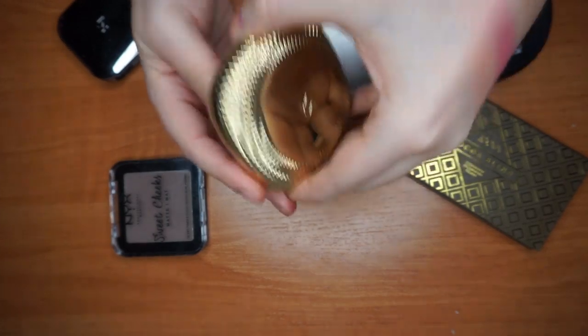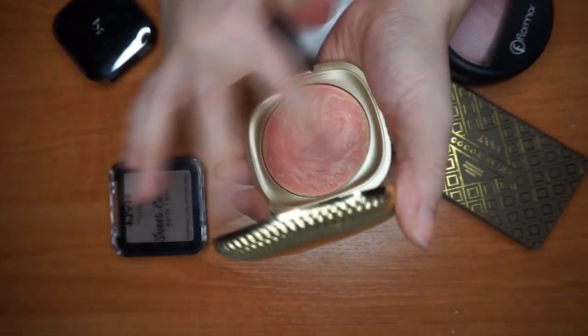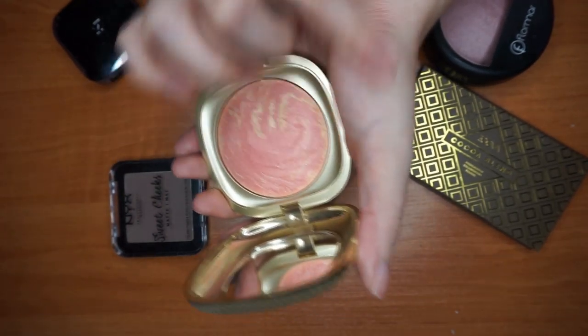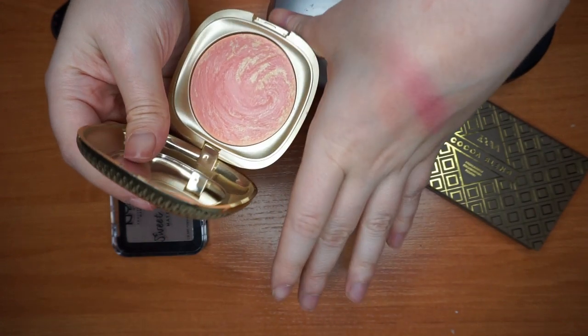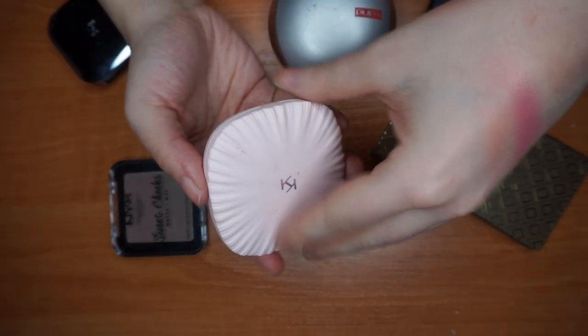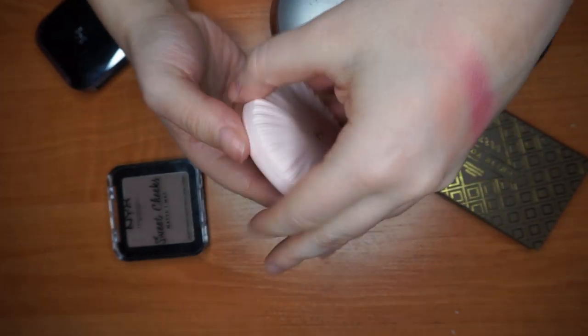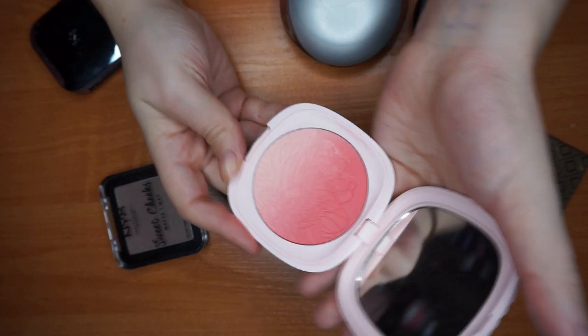Or Kiko. This is Kiko Milano, and this is from the Golden Waves collection. Beautiful peachy blush. Like, here it is. Very, very luminous. I'm keeping this one because I love it. Kiko, this time from their Water Flower collection. Pink Shiver. It's a really beautiful blush. Look. Bam.